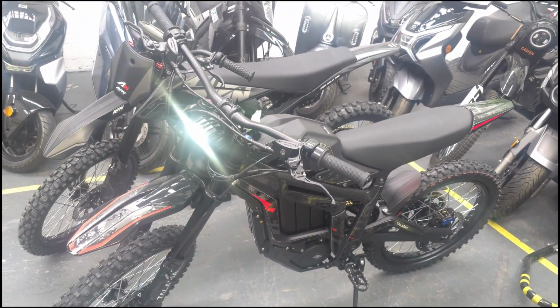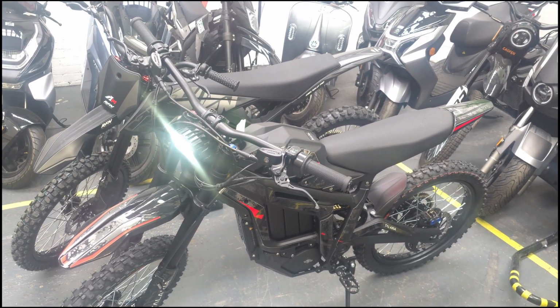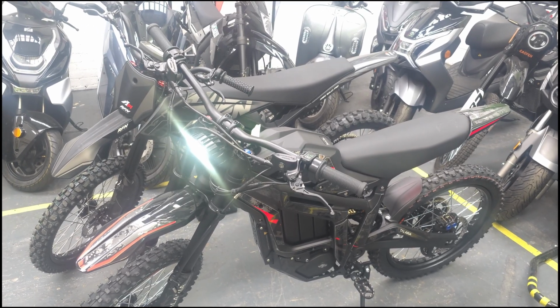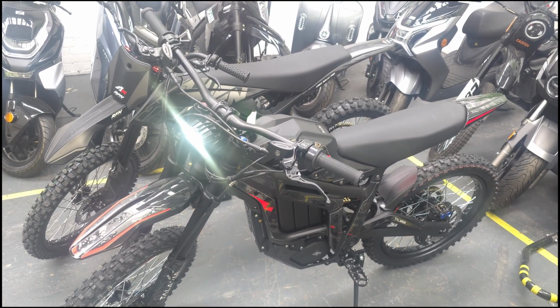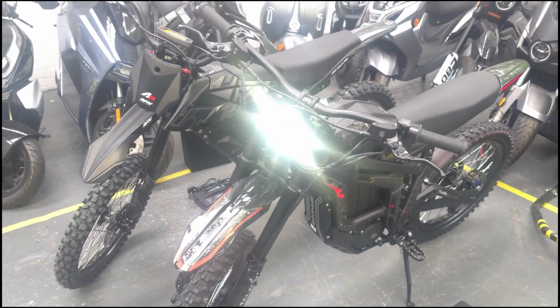And of course, it depends on how you're riding it. We'll talk about ride modes in a minute. But these are 60-mile-an-hour bikes. And you can literally do the maths on the battery and the power and work out its theoretical worst case range, because it's literally done by maths. But of course, it depends on how you ride it and the power.